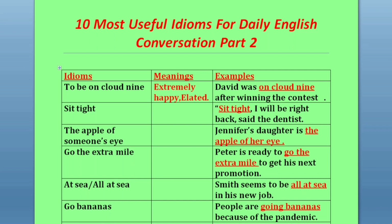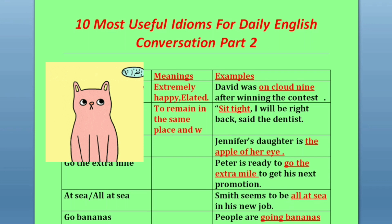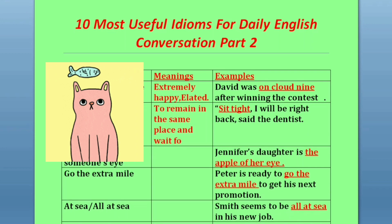Up next we are going to see the second idiom for today. As you see on your screen, that is sit tight. Let me type you the meaning. The meaning is, as you see I'm typing, to remain in the same position or place and wait for something. That's the meaning of this idiom: to remain in the same place and wait for something to happen, right?